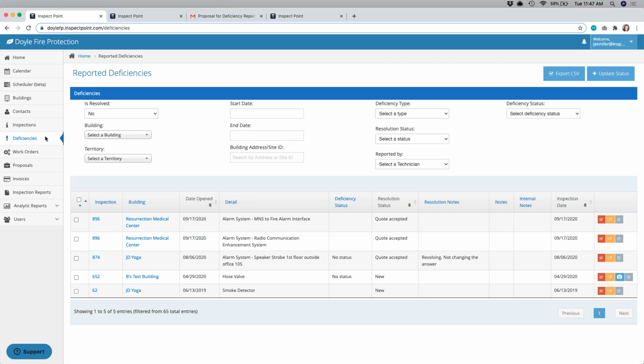With the deficiencies, on the deficiencies area, as a deficiency comes in, it's linked with the inspection ID itself here. So while you're linking the deficiency with the proposal, as soon as the deficiency is identified with the inspection, it is linked with that inspection automatically. And then it's sort of tracked with it.